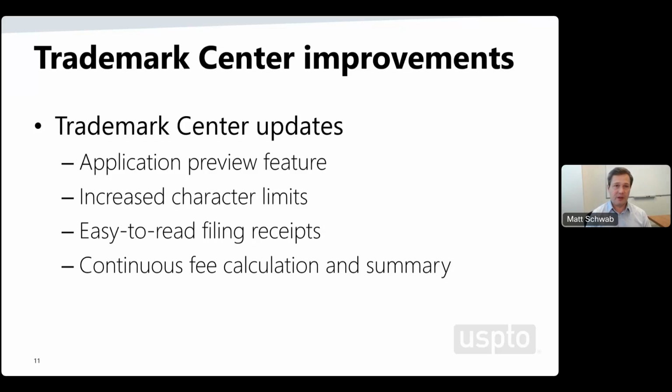The Trademark Trial and Appeal Board and patents also have new interfaces that they've rolled out over the last few years. Ours is a similar design, similar language. If you learn how to use one, you should be able to use the others. Assignment Center is also an example of a new product that's been rolled out following the design language. They don't all work exactly the same, but they have a similar look and feel, similar navigation and functions.